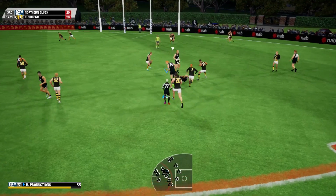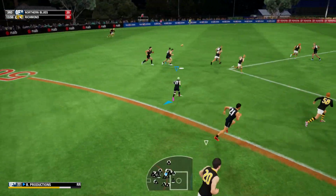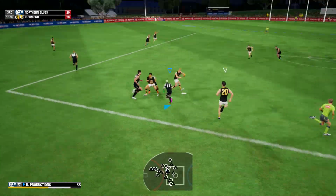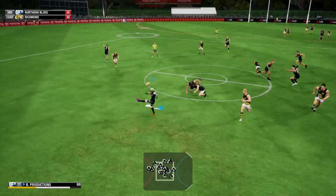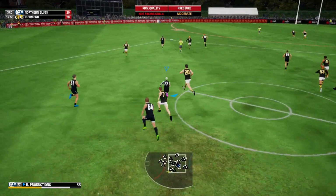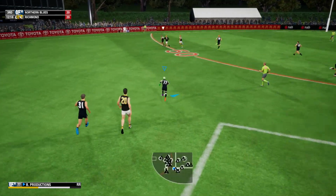Boothebly kicks it along the ground. Cut off by Carlisle. Porter flicks it over. Look at them run by hands, Richmond. Boothebly kicks it as far as he can. There's a moth on my screen.